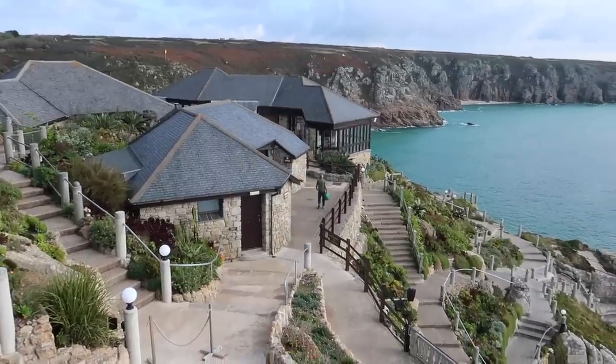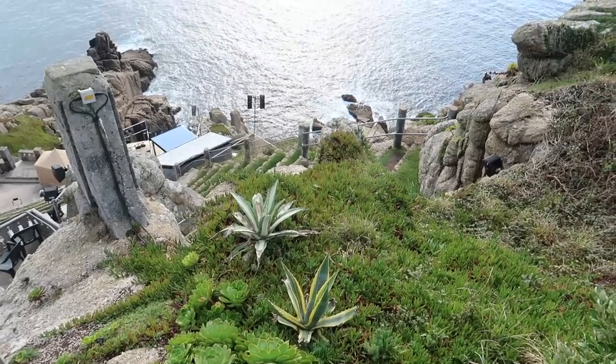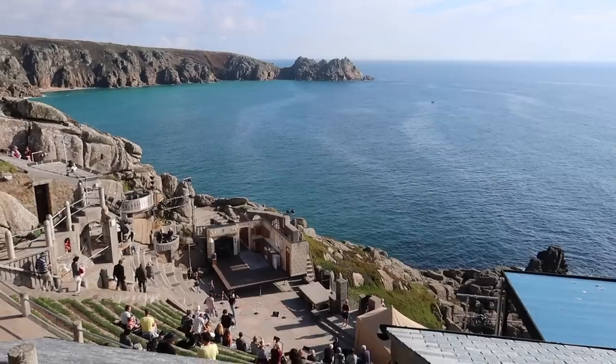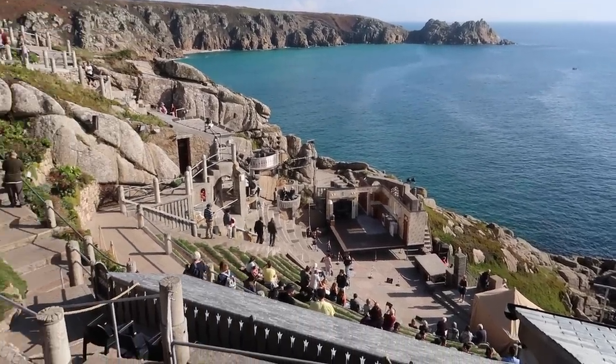And lastly, but by no means least, what about Porthcurno? The Minack Theatre is down there, one of the most dramatic and beautiful settings for an outdoor theatre. Created by Rowena Cade in the 1930s, she actually constructed it so that the local amateur dramatic society could perform their annual play. Today, it is one of the most famous outdoor theatres in the world.